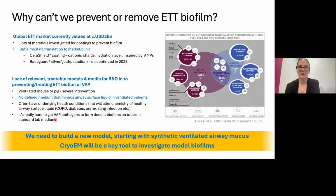Interestingly, if you take a section of endotracheal tube and put it in standard laboratory medium, we found it's quite hard to get pathogens to form a really adherent biofilm on it. So our standard lab media are clearly not doing the job, and we need to build a new model. We need to start by creating some synthetic ventilated airway mucus. Then we're going to investigate how different pathogens form biofilm on these tubes in that new medium. I'm going to show you quite a lot of cryo-electron microscopy today, because that's been one of our key tools to look at these biofilms.